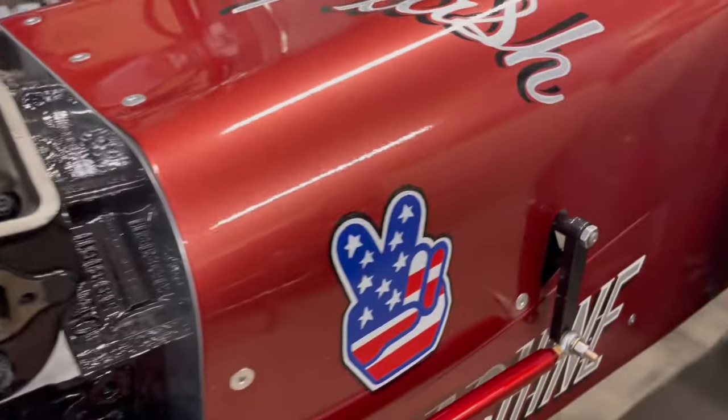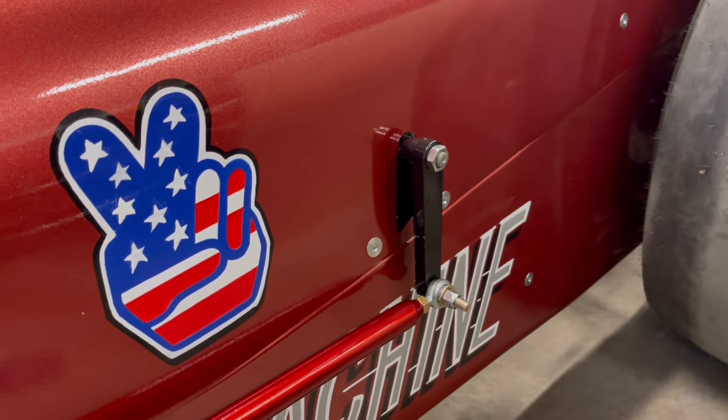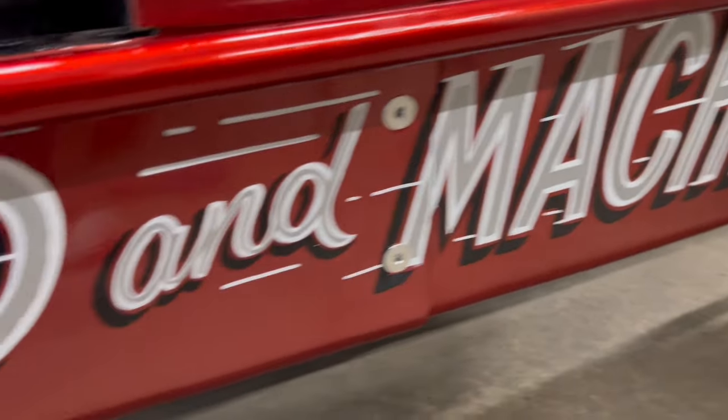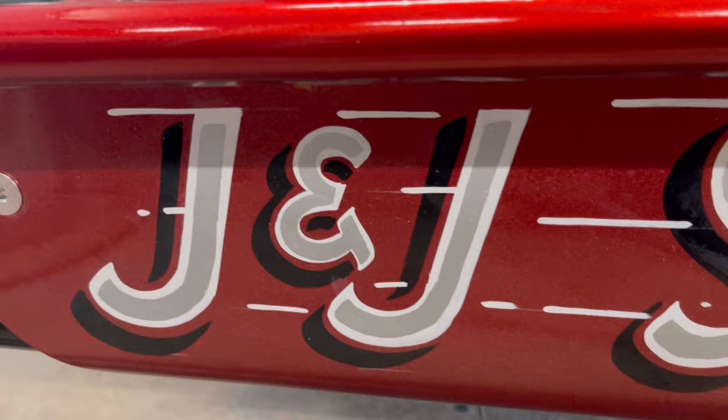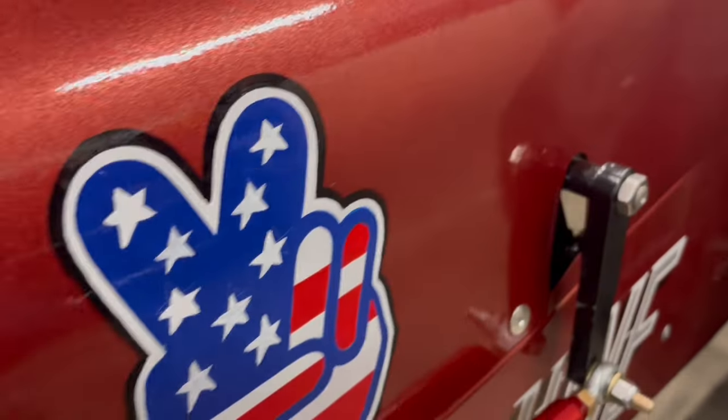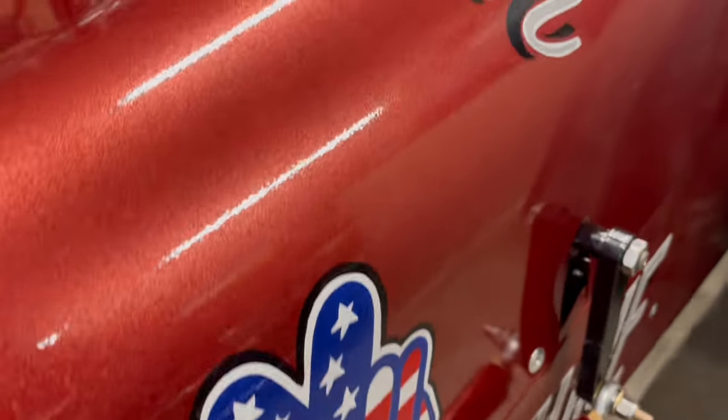Pretty wild. But yeah, absolutely awesome. J&J Speed Machine. It's going to get a lot better when you see it all put together. It is definitely going to be shortly. I hope. I really hope.